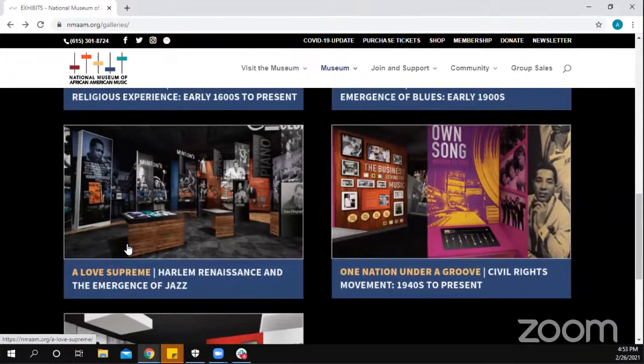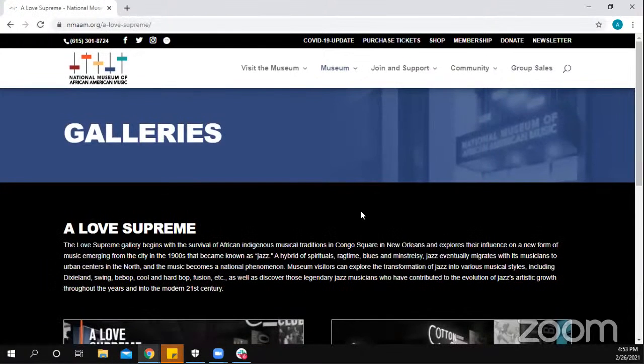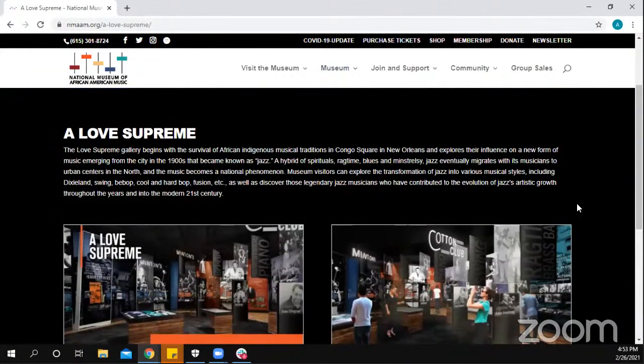The next gallery is A Love Supreme, Harlem Renaissance, and the Emergence of Jazz. Oh, yeah. This is my absolute favorite. So let's see what we have in here. Okay, so it starts off with A Love Supreme.